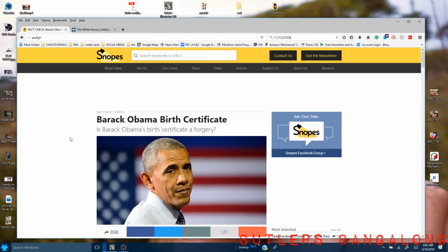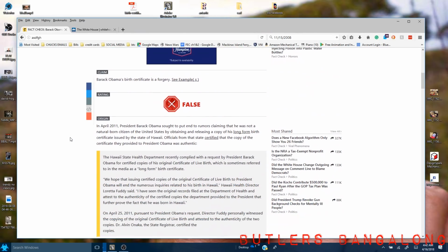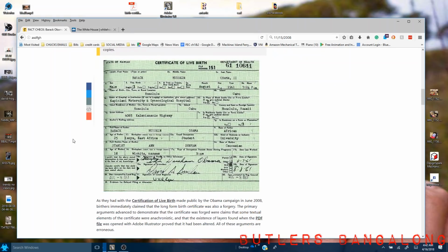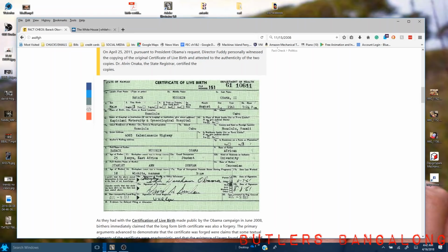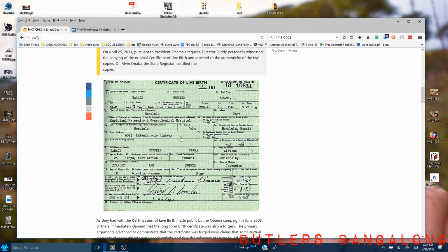Okay, this is the Snopes page, where they're telling you the birth certificate's real. And look what they did. They cropped it. It looks really nice when you crop it, doesn't it? You click on it. There's a perfect little version of it. It's just perfect. Okay, that's not important though.